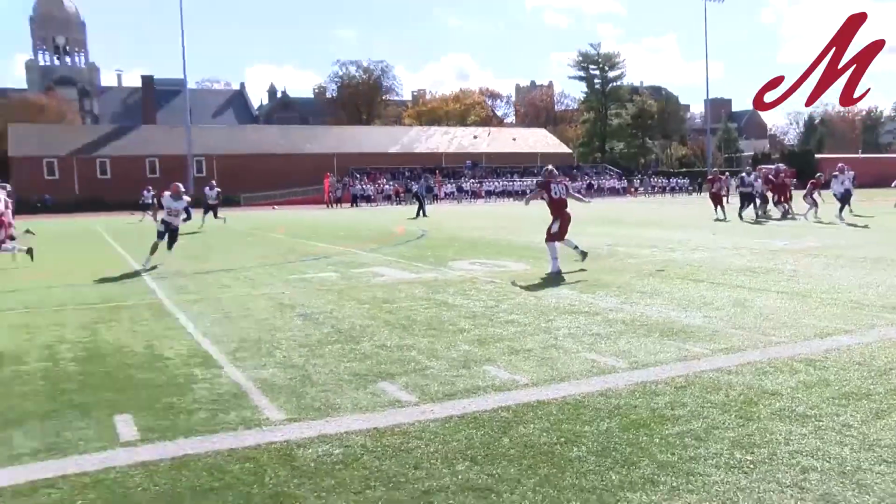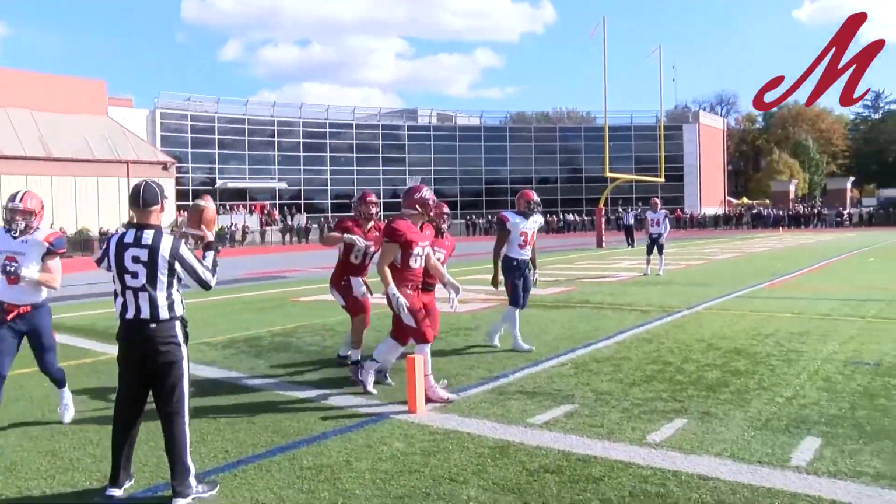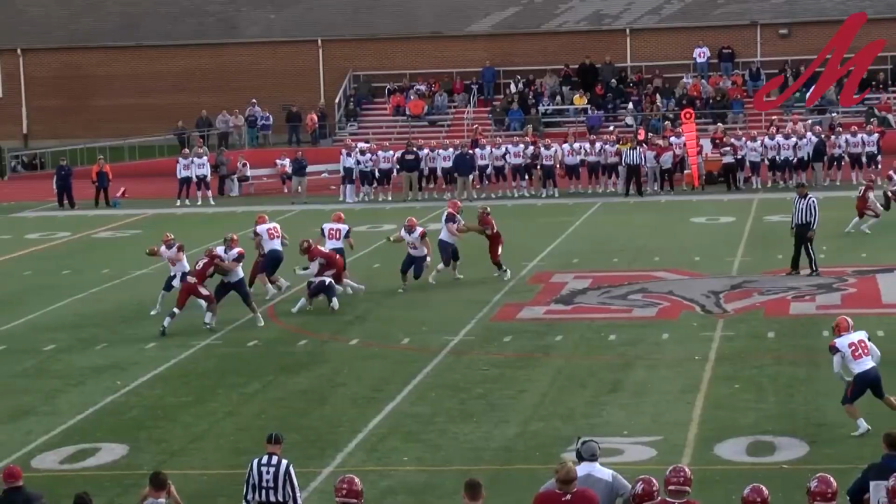Left. That man's wide open. That's Kieran. Kieran bounces off the tackler and works his way into the end zone for a Muhlenberg touchdown.